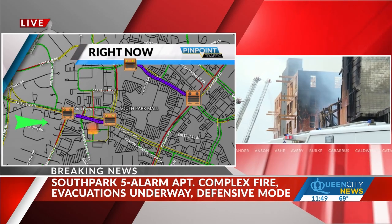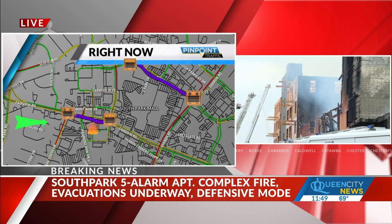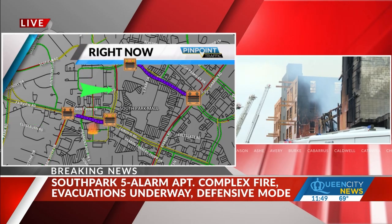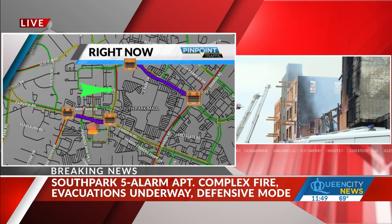Because we saw when this fire broke out around 9/11 through 10:30, all of this area was red in terms of cars were just stuck. There wasn't any place for them to go. So now Park South Drive is open for people to leave the area.